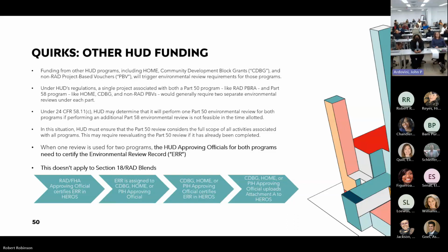So this may happen with GRP transactions. There may be additional funding that comes in that requires another HUD office to also approve on top of what the grant loan specialists are doing. So this needs to be followed in all cases, RAD and GRP. Okay, so that flow chart is definitely something to keep in mind whenever you have a doubt of where does it go next?